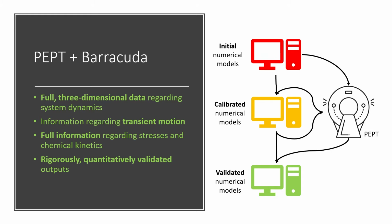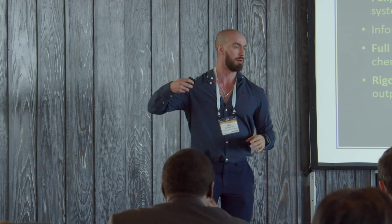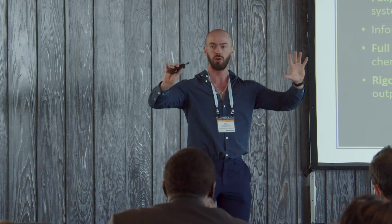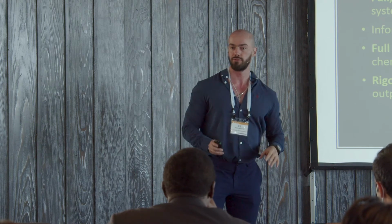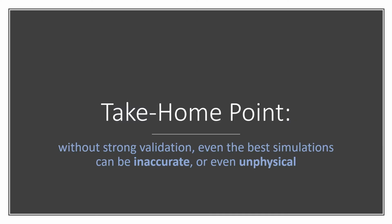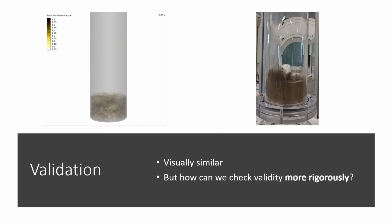Okay, obviously with the chemistry we need to do a bit more analysis and TGA and whatnot, but the point is we've got this detailed PEPT data we can compare in great detail with our Barracuda data, so we can then, if we know we can trust our Barracuda model, expand this out greatly, and instead of having to do a 2-hour experiment every time, we can populate the parameter space much more fully and much more efficiently with these numerical models. So the take-home point here is without strong validation, even the very best simulations can be inaccurate or at worst even unphysical. But with validation, we can trust them, we can expand them, we can use them to explore things in ways that using experiment alone are simply not possible.